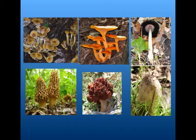The second reason for caution in eating wild mushrooms is that they can be very difficult to identify. We've already given you some examples, such as the honey fungus, which has a poisonous look-alike, the jack-o'-lantern mushroom, which is poisonous but has an edible look-alike, the shaggy mane mushroom, which changes its shape, size, and color dramatically as it matures, and the morels, which have a poisonous look-alike called a false morel.